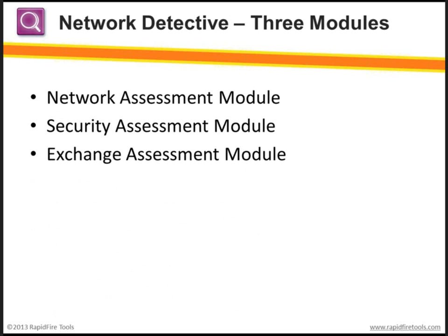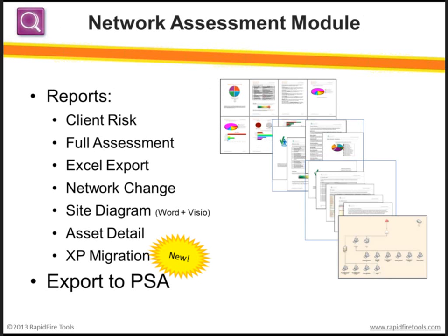So let me just talk a little bit about how it's licensed, put together, and priced. As I mentioned to start with, Network Detective does have three modules: the Network, Security, and Exchange. They're available separately, or you can bundle them together to meet your business needs. The Network Assessment module contains everything you need to really understand what a prospect or customer's network has, put together a proposal, and deliver that information to the client.